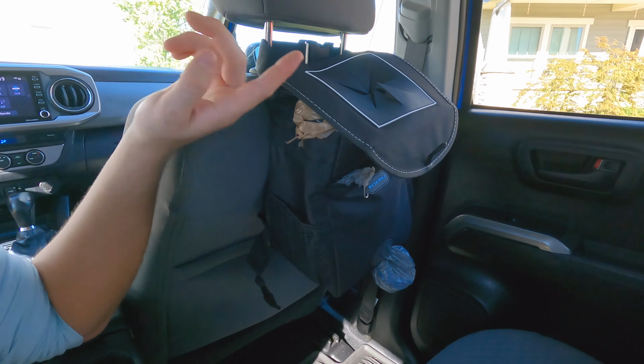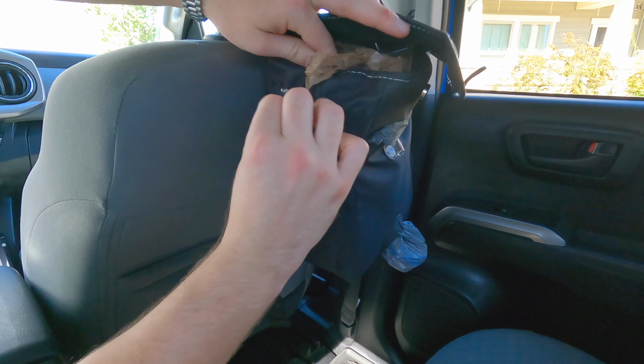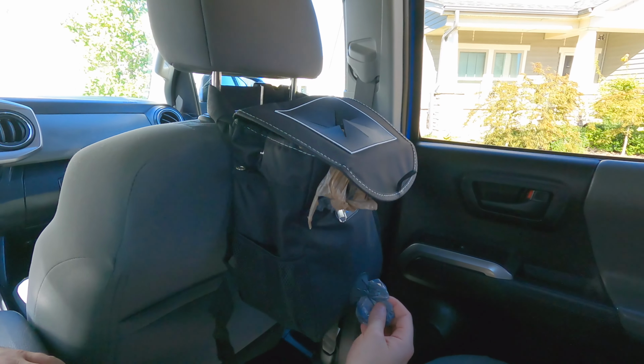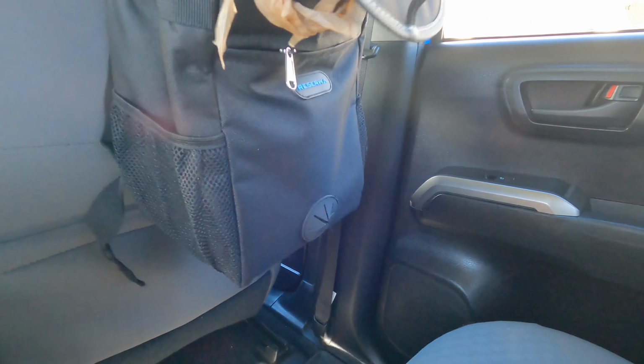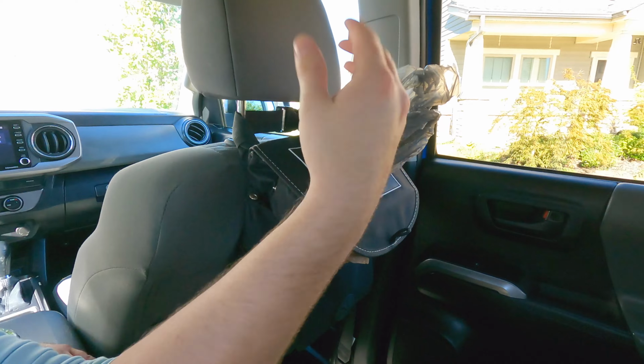After this is full, take this out, just unclip it right here, pull it out, and then it also has this front pocket where you store all the bags in, so you can just pull it out, put it in, and you're good to go.